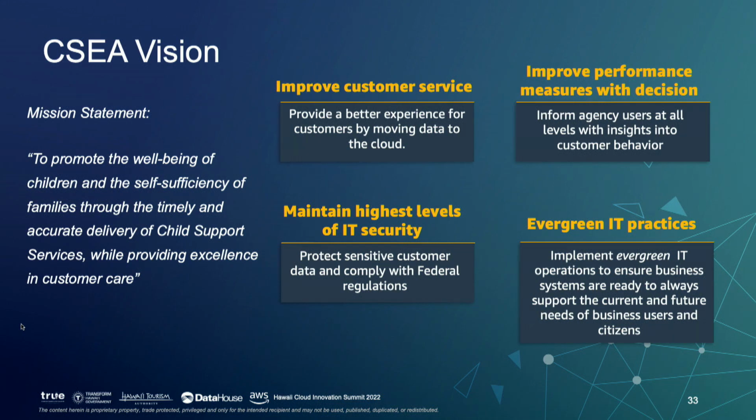By providing a better customer experience for the custodial and non-custodial parents, more families can be self-sufficient in managing their child support payments. So that's all about really reducing the friction in working with the agency, reducing the friction in parents getting to their data, payments, and so forth.